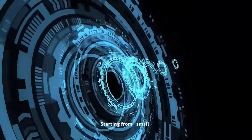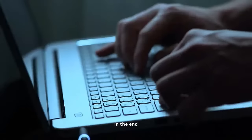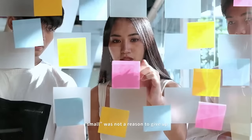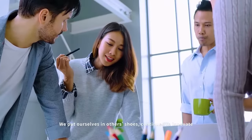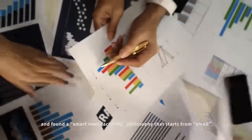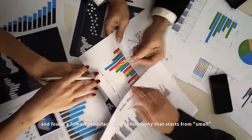Starting from small, we traveled a long road. We tasted defeat. We gained much experience. In the end, small was not a reason to give up. We put ourselves in others' shoes, continued to innovate, and found a smart manufacturing philosophy that starts from small.